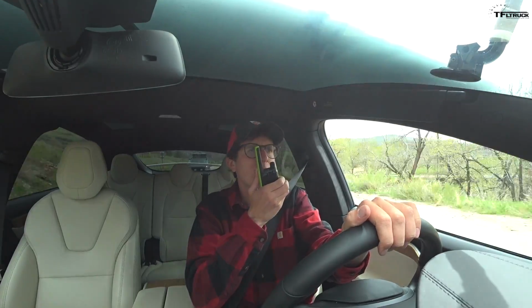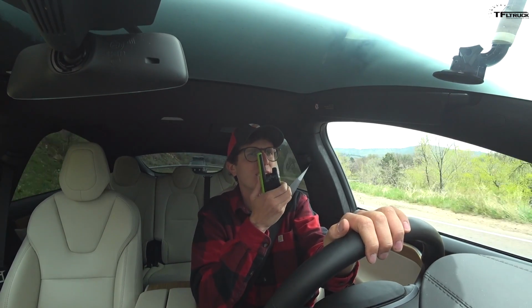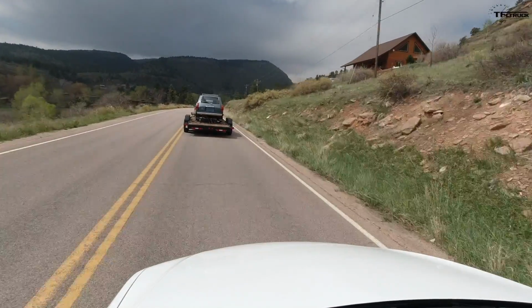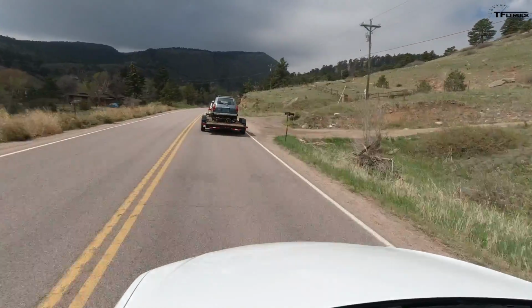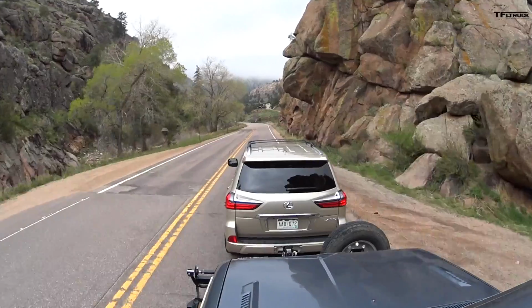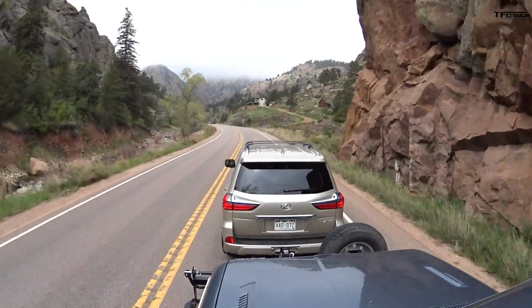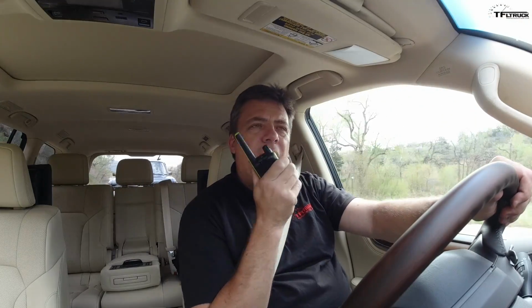Okay, Andre, we've been driving for a little bit and now it's time to start climbing up into the Rockies. How is the Lexus doing? First, the engine still has gobs of power, but I can tell there's a weight behind me. The acceleration is a little bit slower, but if I put my foot down, the revs come up, the transmission is great, and the way it's handling the weight is just superb. I do not feel any squat, the suspension is soft, the ride is rock solid.